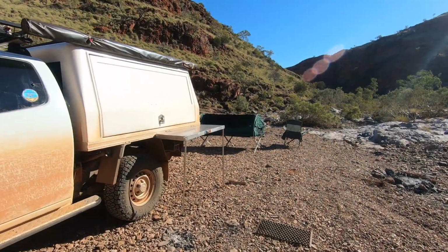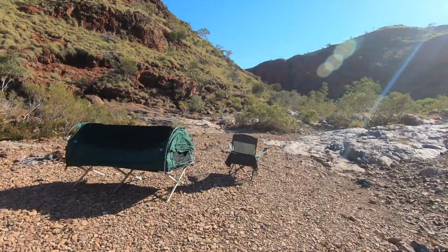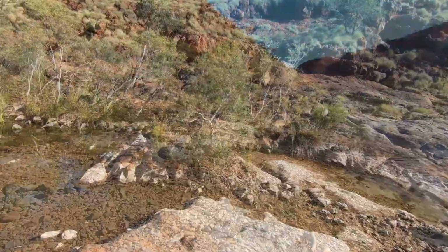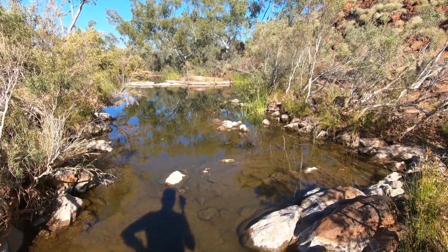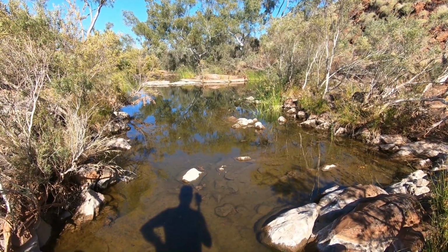So, lovely little camp there last night. Guess I'll show you around a little bit because I can't remember if I did yesterday. It was just too bloody hot. So yeah, that's pretty cool. See little fish swimming in the water down there as well.